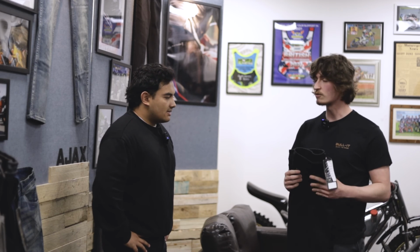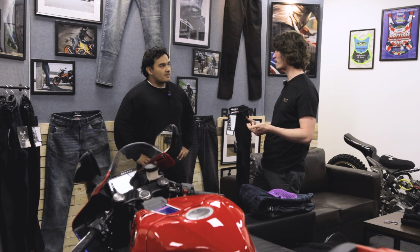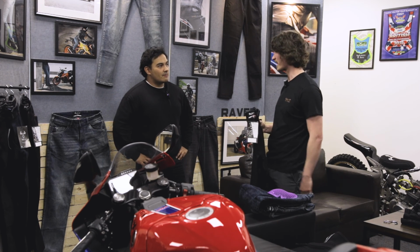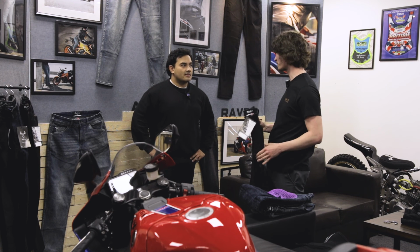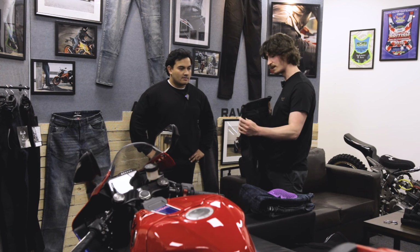Exactly. And you can't have a motorcycle jean that's incredibly rigid because there's such an array of bikes out there. You could have your knees cramped up inside you, or stretched out. Either way, you'll always benefit from stretch. And yeah, that makes it really nice.